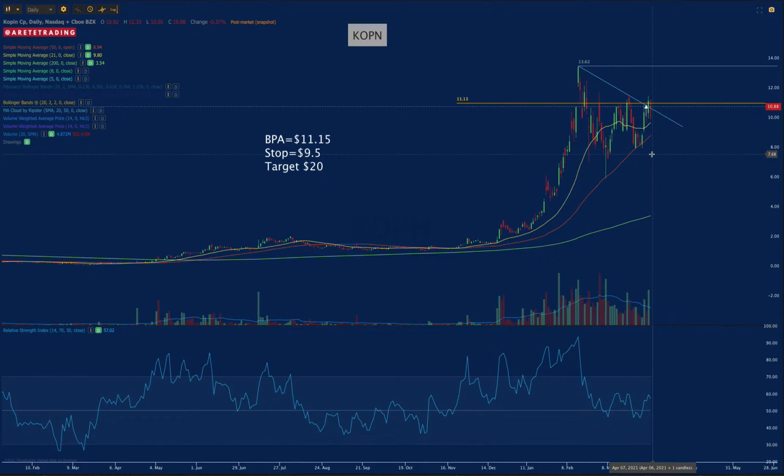Anyway, so KOPM, we got in at 11:15 in the newsletter. We broke this rally down. We did not close above the 11:13. I know people are happy that it came back. I've got to be honest, I'm not really happy with the action. This is not what I want to see. And I would tell you to please consider using that stop.